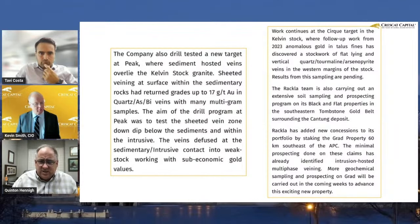Let's see. The next update over here on the right is about where they're continuing work. Okay, so I emailed Simon straight after. I said, are you just throwing in the towel? Oh no, by no means. We actually have more work going, and it's outlined here. So basically, they're working at the CERC target, which is near Peak or part of the Peak program, and they're going to follow up there because there was a lot of gold in talus finds there.